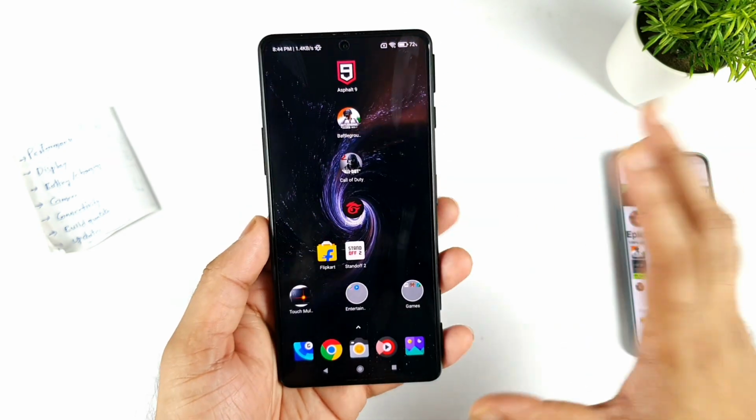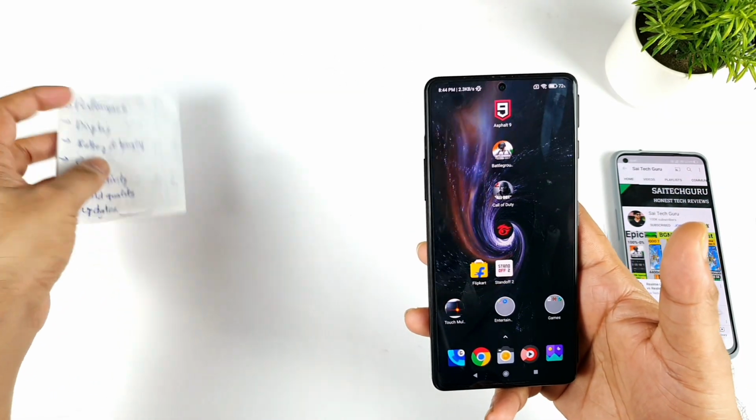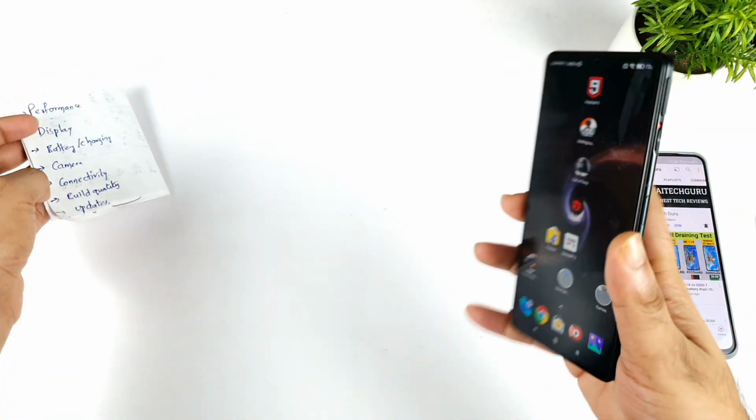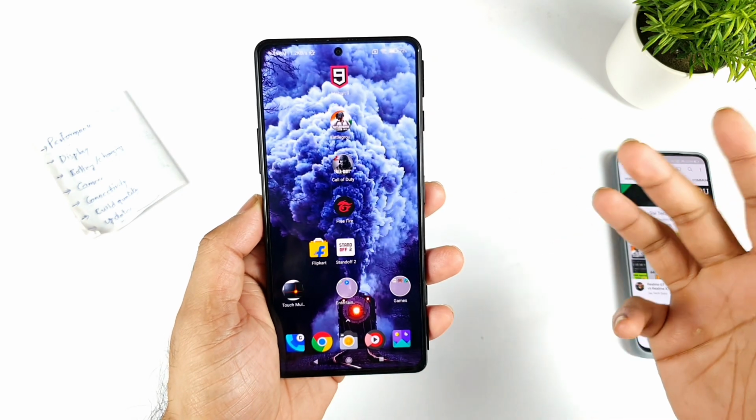But let me tell you what the advantages and disadvantages are, and the things I did like in this device. Which are my favorite points in the Poco F3 GT, that's what I'm going to discuss in this video. So let's start with the first thing as usual, which is the performance segment.